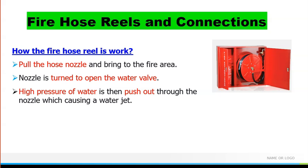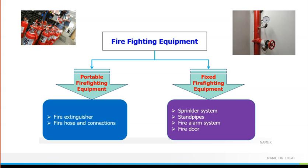How the fire hose reel work? Pull the nozzle. This one is the nozzle here, and then bring near the fire, and then you need to switch on the water valve. And then the high pressure water will push through the nozzle, causing the water jet. That's all for the portable firefighting equipment.